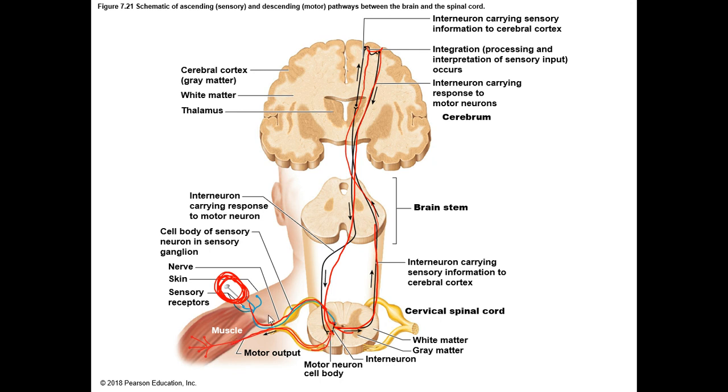So it's very complex. Our brain and nervous system and our spinal cord all work together.